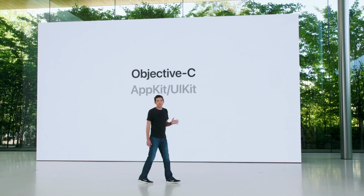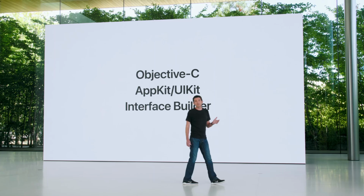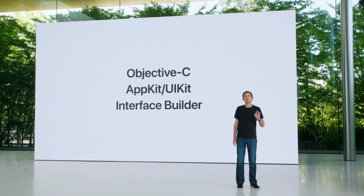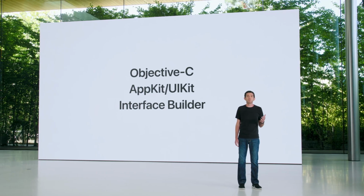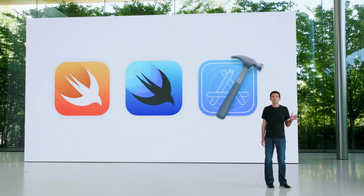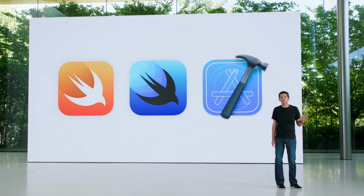But designs evolve, hardware advances, and what was once cutting edge becomes the expected baseline. The Objective-C language, AppKit and UIKit frameworks, and Interface Builder have empowered generations of developers. These technologies were built for each other and will continue to serve us well for a long time to come. But over time, new abstractions become necessary. For a while now, you've seen us hard at work defining the next generation of integrated language, frameworks, and tools: Swift, SwiftUI, and Xcode previews.